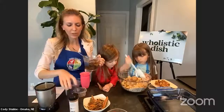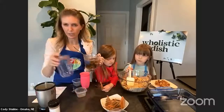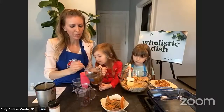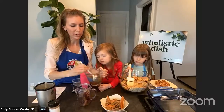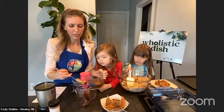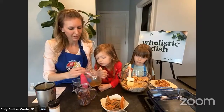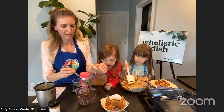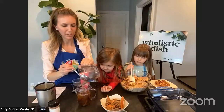And what we're going to do with that is take these softened dates and put them in this little silver bullet hand mixer, the kind for individual smoothies, but it works great for this dish. So I'm just going to fish those out here. You like dates, don't you? I like dates. Yeah, I'm going to add some of the liquid in there. Just add it all.